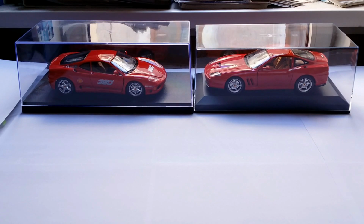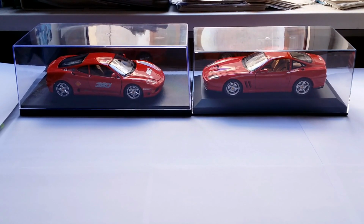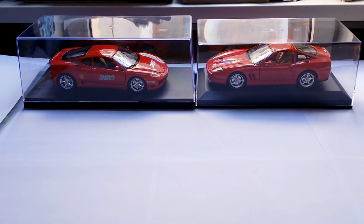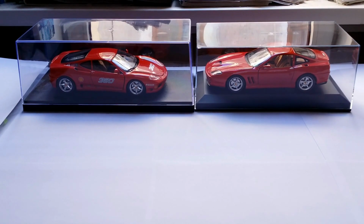And today I'm finally going to review something that I don't see being reviewed on many diecast channels, but which I think is just as important for diecast collectors as the models themselves, namely display cases. Because dust is a collector's biggest enemy.